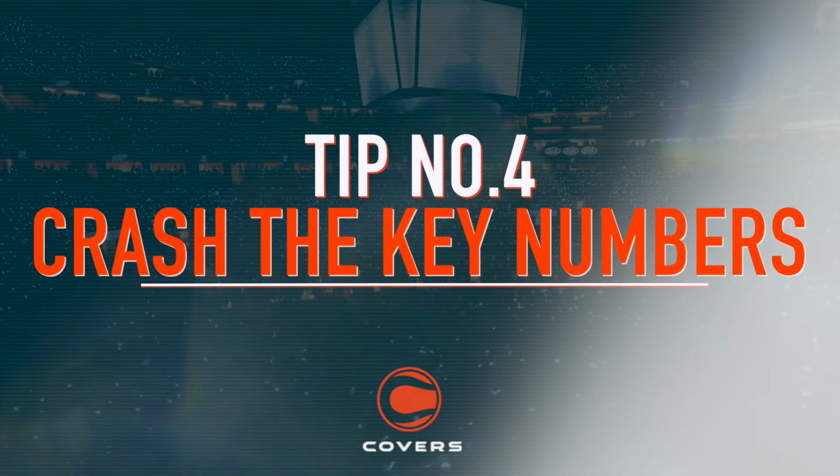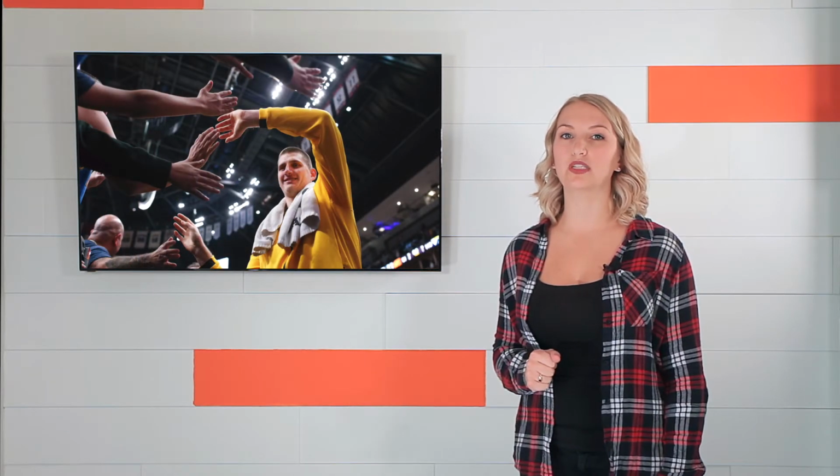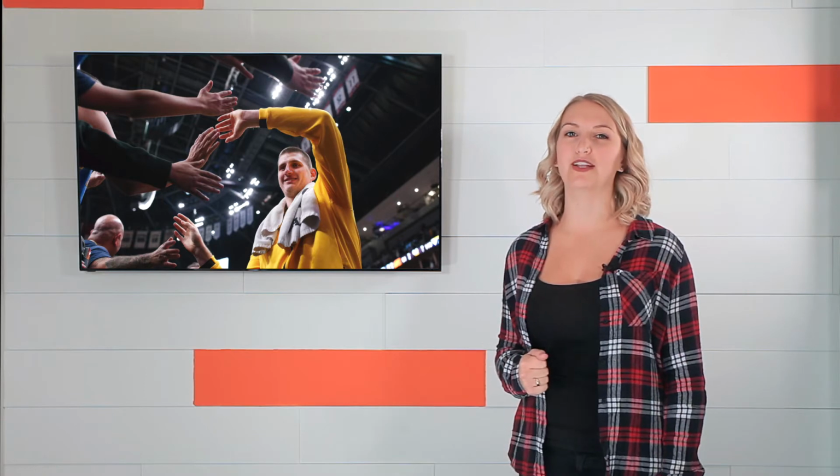Tip number 4, crash the key numbers. Much like football, there are some key numbers when it comes to capping the NBA spreads. Games will often be decided by a margin between 5 and 8 points, falling on those numbers almost 26% of the time. 7 is the most common gap on the scoreboard, while spreads of 2 and 4 points are also quite regular. Basketball bettors should pay extra attention to spreads moving off and on those notable numbers.